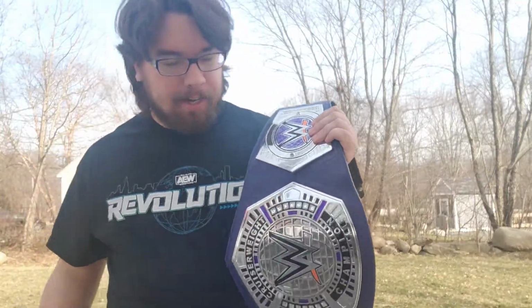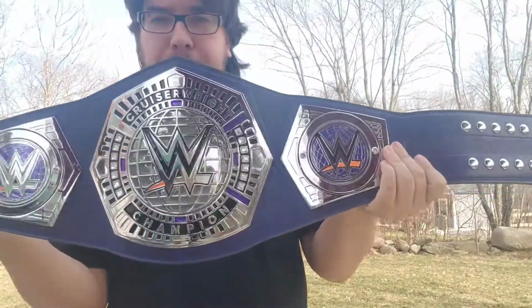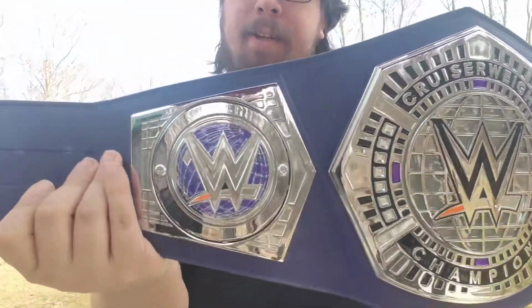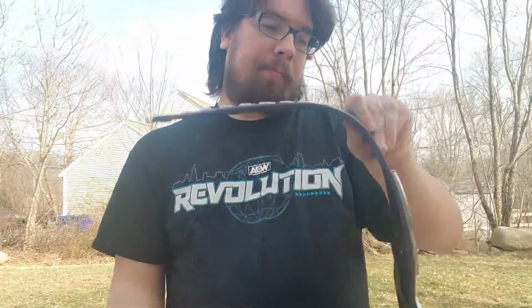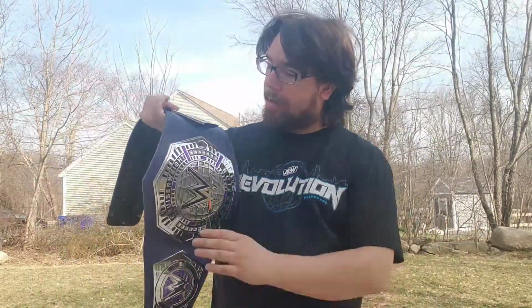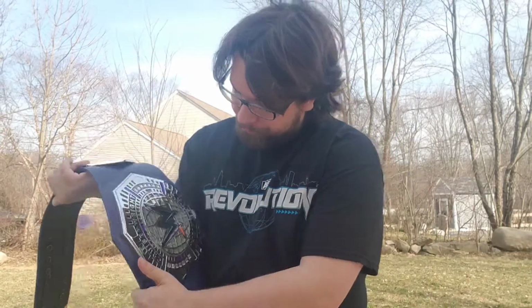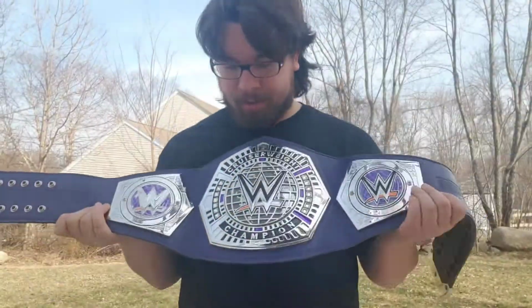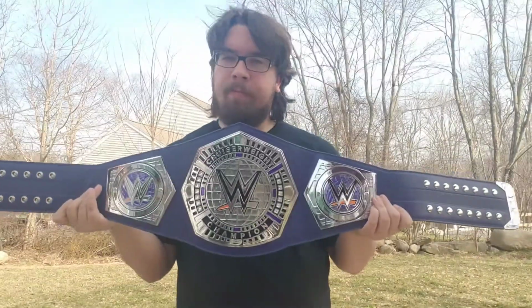I know there's an NXT version, but I'm probably not going to get that. I just like the original version better. And honestly, the purple is a nice touch for the belt. And in a closer look, yeah, I'm overall very happy with this belt. It's still one that I take to live events with me. Just very happy with this one. I would give this a solid 8 out of 10.